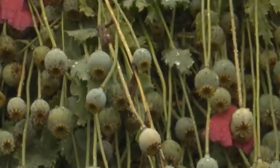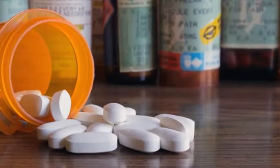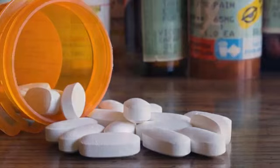Before we talk about how to recognize and respond to an overdose, let's take a quick look at what opioids are and what puts people at risk of an overdose. Opioids are among the world's oldest known drugs, typically used for the relief of pain. Some of the most common forms today include oxycodone, hydrocodone, methadone, heroin, and fentanyl.